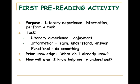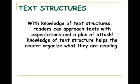We also need to bring in the reader's prior knowledge, and our readers need to understand this all-important question that they should ask before they approach a piece of literature. What do I already know about this? And then even taking it a step further, how will what I know help me to understand what I'm about to read? With this knowledge of text structures, readers can approach a text with expectations and a plan of attack. Knowledge of text structure helps the reader organize what they are about to read.